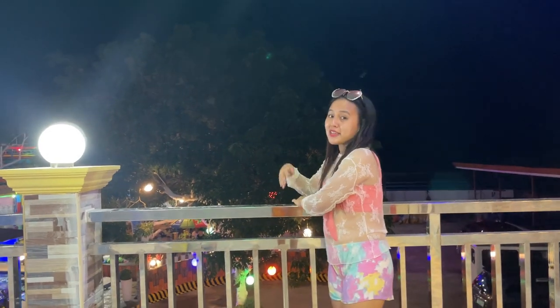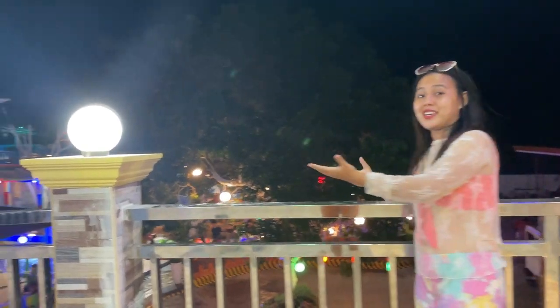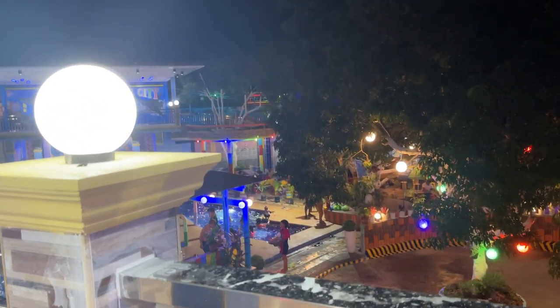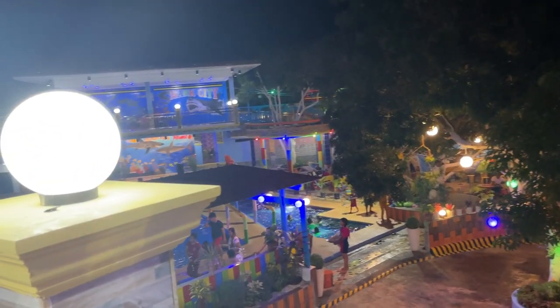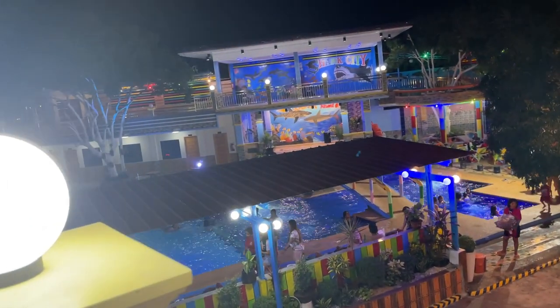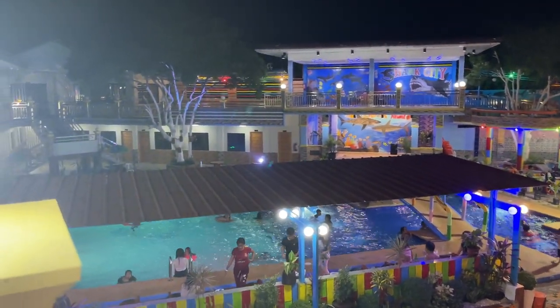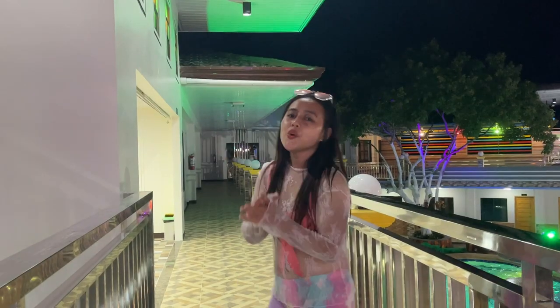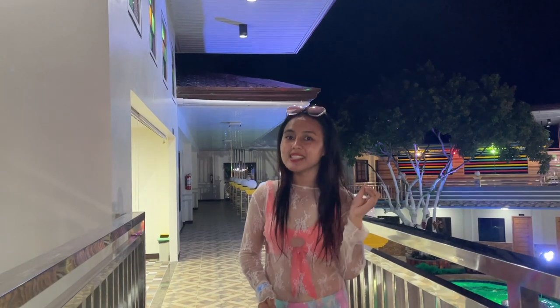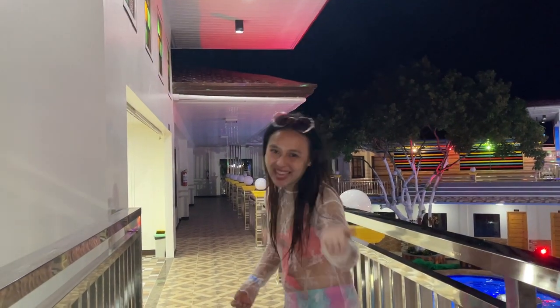So this is what you see here. This will be the view. We are going to the VIP room, which is the most expensive room here in their resort, and that is called the VIP room, of course. So yes, let's go!